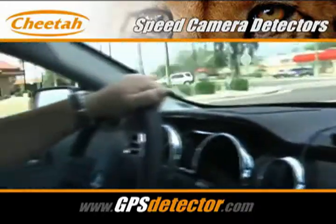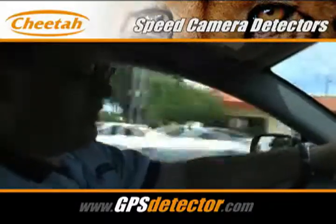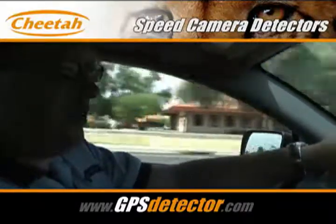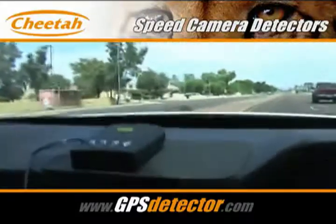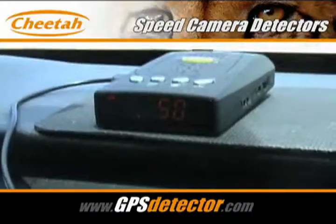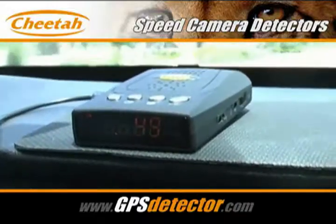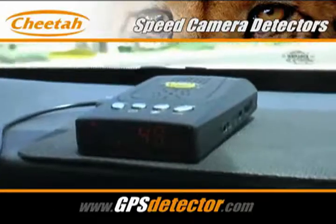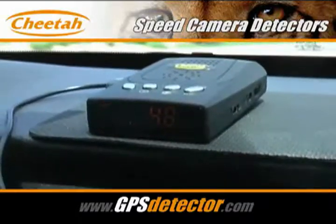Okay, we've gone through the first intersection, we're going to come up to the second one and I will try and approach it just a little bit over the speed limit so you can hear what the detector does. This is the new Cheetah C-100. We're going northbound on Arizona Avenue in Tempe and we're doing 48 miles an hour.